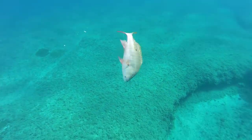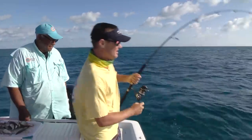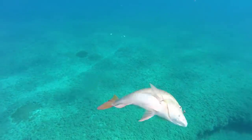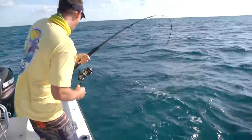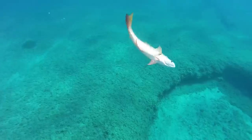This is my first line in the water. I just set it in the rod holder to turn around and put the bubble blade back up, and I got one running. Oh, here he is. Look at this mutton! Oh my gosh!